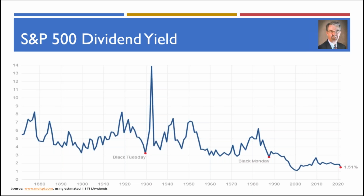Yields were much higher, 5, 6, 7% were not uncommon. And so you could identify companies by their ability to pay out those significant rates and earn a decent rate of return. But as those rates have fallen, some people continue to follow a dividend investing strategy and love to collect the cash, but don't recognize that that's an increasingly smaller portion of your total return. So the dividend, again, not something that we chase.